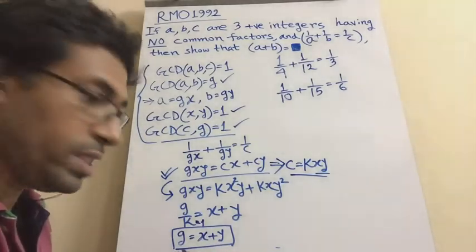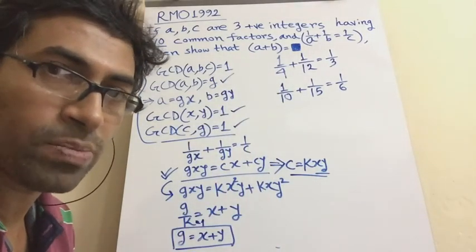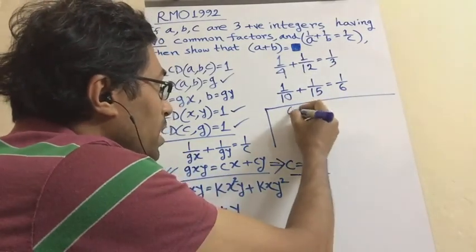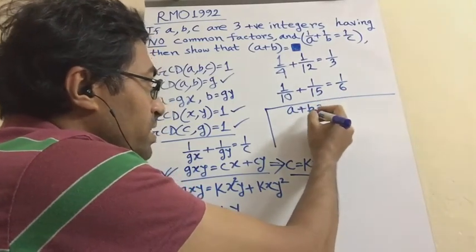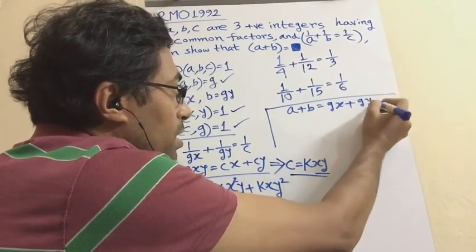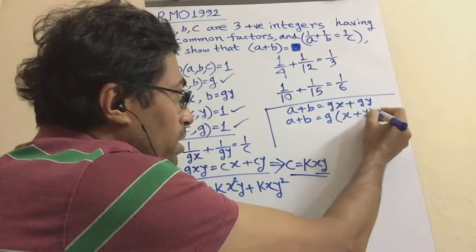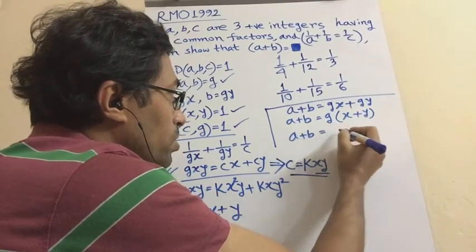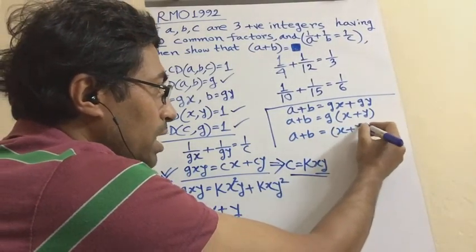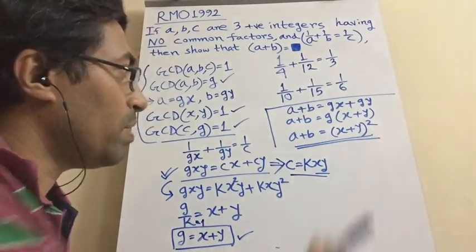Now we're almost done here. We got G equal to X plus Y. Okay, so what was the question basically? The question wanted us to prove that the summation A plus B is a perfect square. So let us do that. Let me write it here. A plus B. Now what is A? A is Gx. What is B? B is Gy. So A plus B is equal to Gx plus Gy. A plus B is equal to, take G common here, G into X plus Y. A plus B is equal to, now what is G? G is X plus Y. So the right hand side becomes X plus Y whole square. That means A plus B is a perfect square.